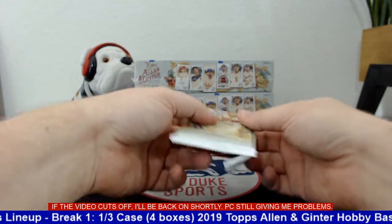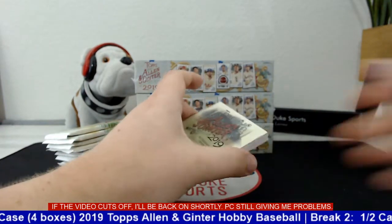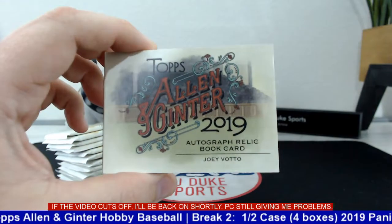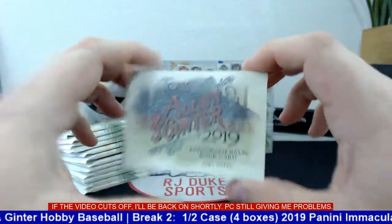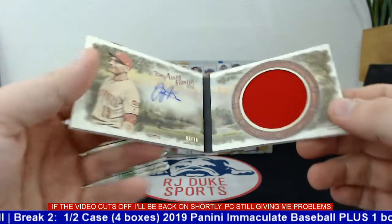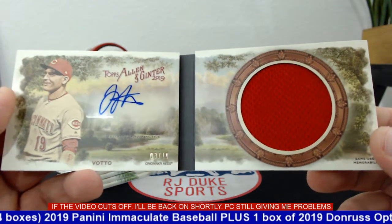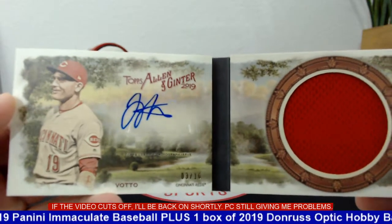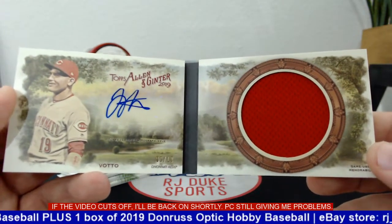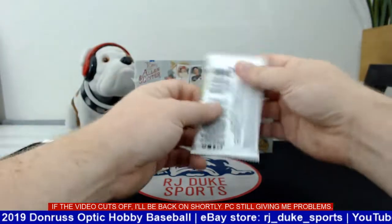But after that, this thing is stuffed with something very special. Topps Allen Ginter autograph relic book card. I'm looking at the Cincinnati Reds on this one because I'm seeing the name Joey Votto. Autograph relic book. Numbered to 10. Look at that beaut. It's an on-sticker auto. The name kind of ran off on the top there a little bit, but it's mostly there. Jumbo single color patch. Cincinnati, you are definitely leading the way tonight so far. Very nice hit. Congrats. Wow.